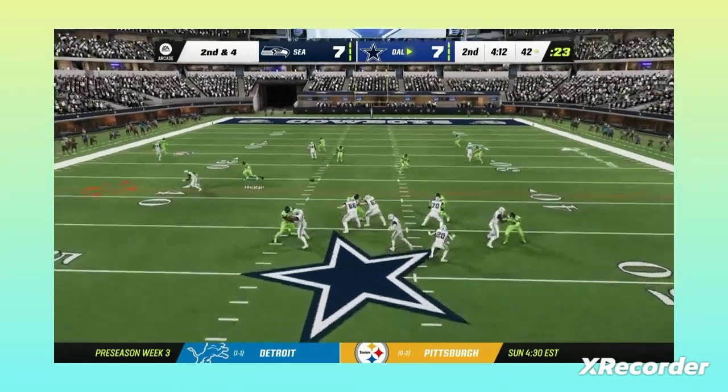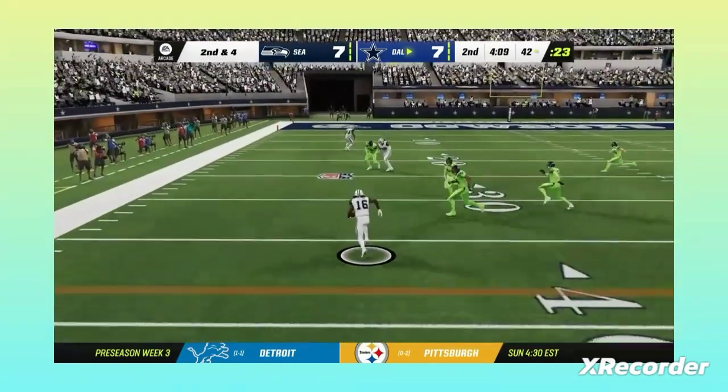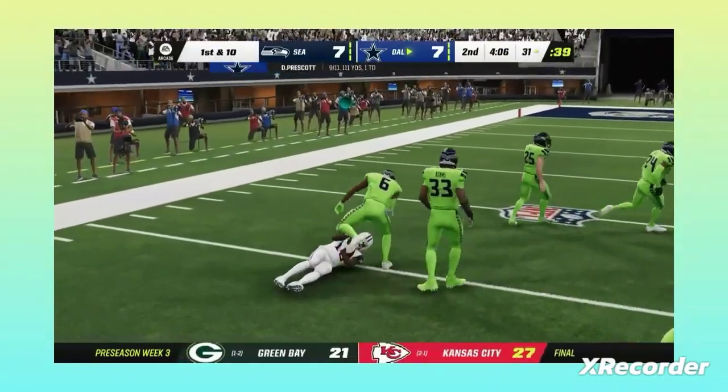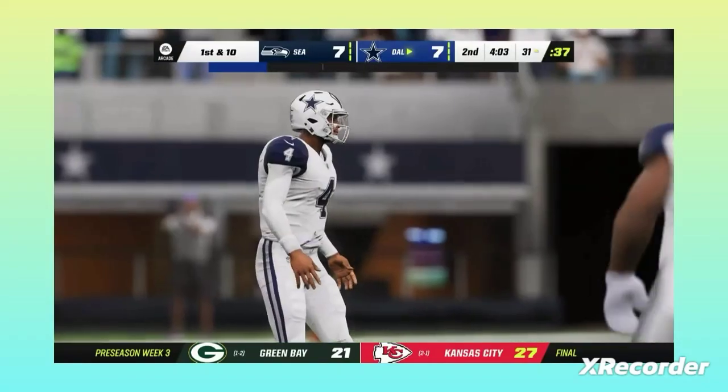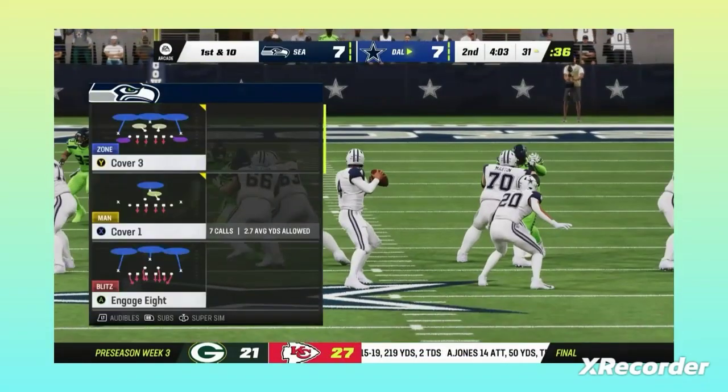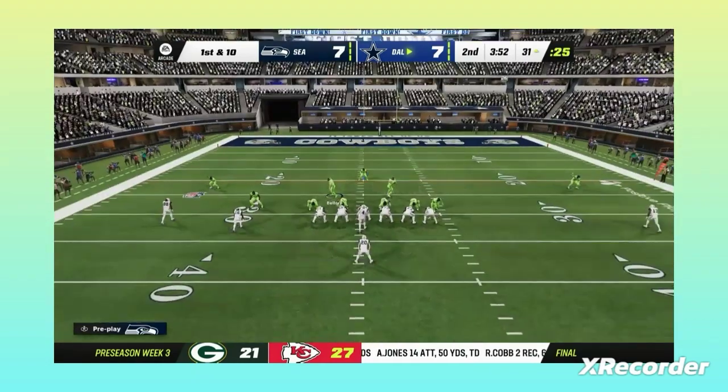On 2nd down and 4, Prescott caught left side by Hilton. And that'll wind up moving the chains again as the tackle's going to be made at the Seahawks' 31-yard line. He had the touchdown on the opening drive. Now he's got a first down.